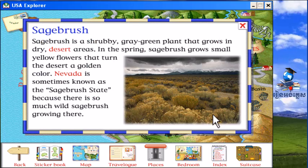Sagebrush. Sagebrush is a shrubby gray-green plant that grows in dry desert areas. In the spring, sagebrush grows small yellow flowers that turn the desert a golden color. Nevada is sometimes known as the sagebrush state because there is so much wild sagebrush growing there.